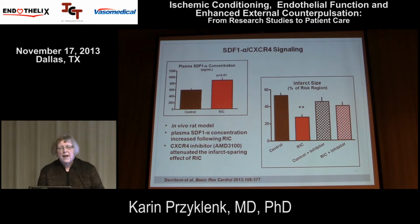And then they went ahead in their model and administered an inhibitor to the CXCR4 receptors, which presumably attenuates this interaction. And what they found is that, again, as you would expect, significant reduction of infarct size with remote conditioning that was partially but not completely blunted by the inhibitor. And this is really what most of these studies look like. There seems to be something going on, but that evidence is really a little bit less than compelling that it's the entire story.